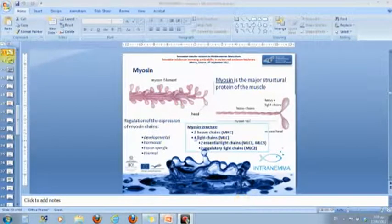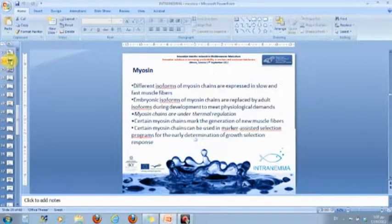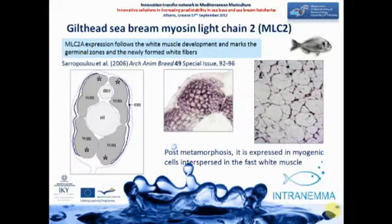And we realized that in sea bream, it is expressed very, very early in development. And it's not only that, it follows the white muscle development and marks the newly formed fibers. So small fibers express lots of this myosin light chain. Bigger fibers stop. Small, newly formed fibers means hyperplasia. Big means hypertrophy. We have a pattern that matches very well with the hyperplastic areas of the developing muscle and then ceases expressing during hypertrophy.